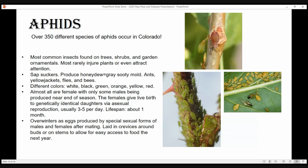But yeah, so we have over 350 different species of aphids in Colorado, and they are the most common insects. You're going to find them on trees, shrubs, garden ornamentals. So a lot of times you won't even know they're there. I think you will, because you seem pretty thorough. But I know I had a plant and I didn't realize for months that there were aphids on it. And I put it outside and the ladybugs took care of all of them. But yeah, so you may not even know they're there, and they very rarely cause injury to your plants.